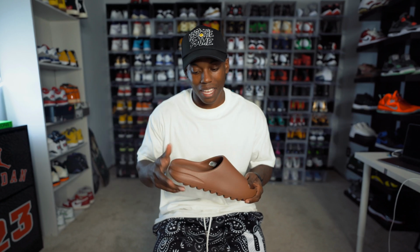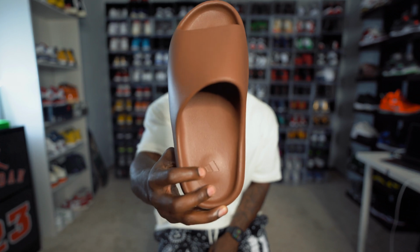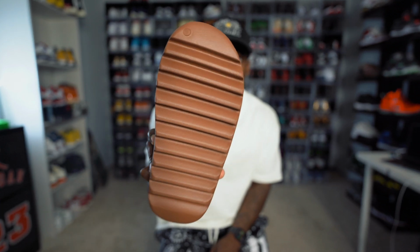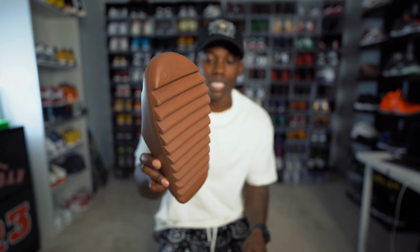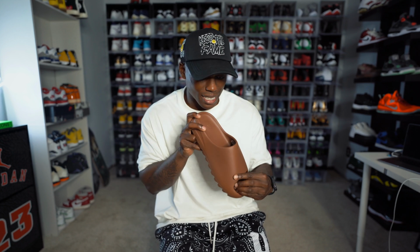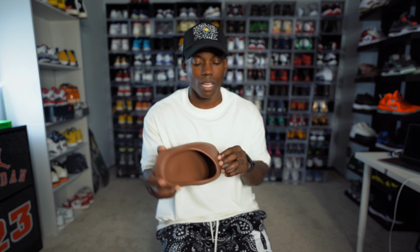So real quick, I know we're not gonna do no crazy review. I'm not gonna do no feet because you guys already know what they look like. But you got your Adidas logo on the heel right here. At the bottom, you got no branding, anything. All you got is your nice ridges. And I'm telling y'all, these joints are super, super comfortable, super flexible, and you can wear them with a lot of things. And that's pretty much it. On the inside, it's Yeezy and made in China on the inside of the sandal or the slide right here. And that's pretty much all there is to them.